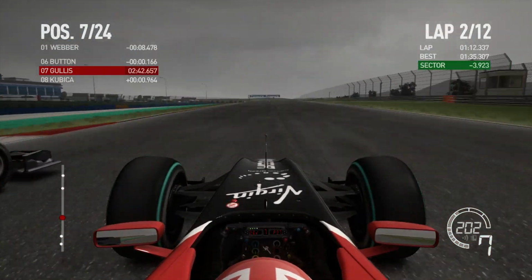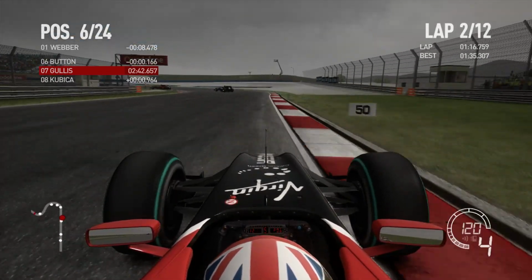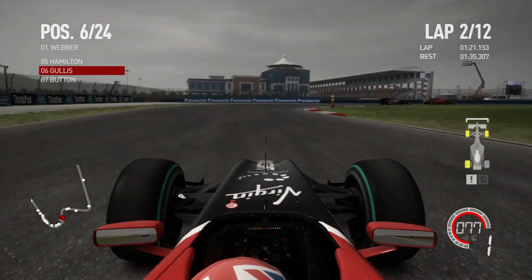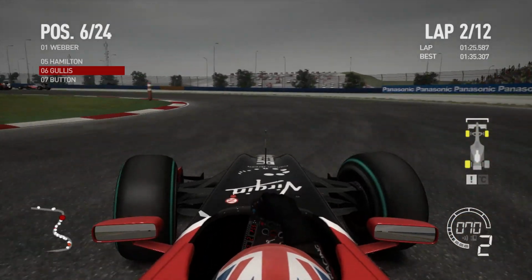That's given us the opportunity to go up the inside. Here we go. Outside corner now, and under braking. Have we got the job done? Not yet. We've overshot it a little bit. Side by side with JB, but we've got the job done. There we go. Up into P6. What a race we are having at the moment.